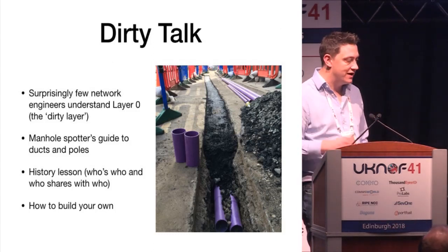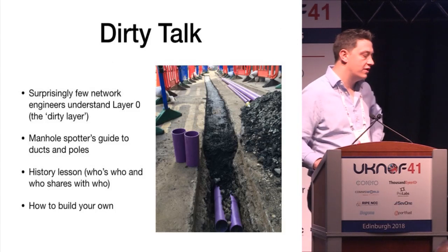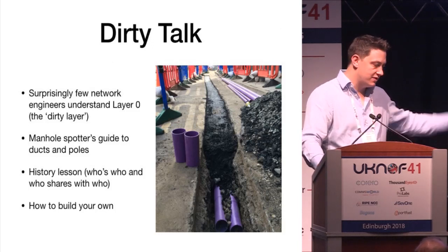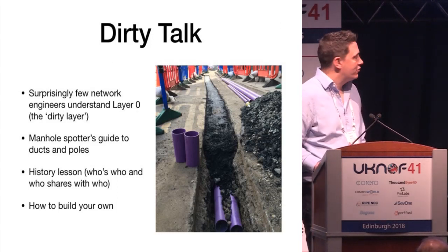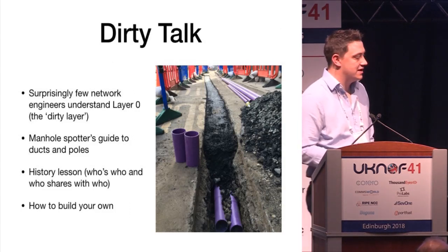We've been talking about the various layers. Usually in UKNOF we talk a lot about layers, 1 if we're lucky, but usually 2, 3 and above. This is what I call layer 0, or the dirty layer, because it tends to be holes in the ground, as per previous presentation on Balquidder. A lot of this stuff is the sort of places that you never actually get to see.